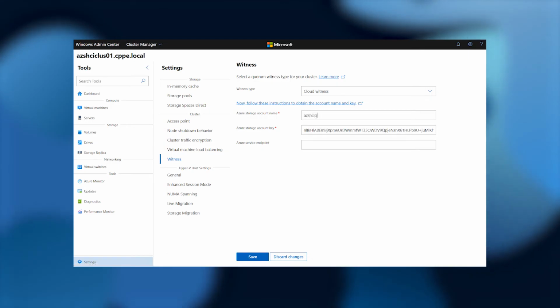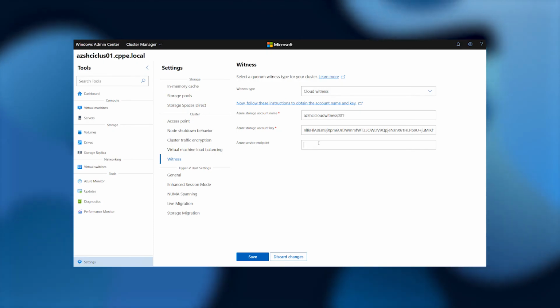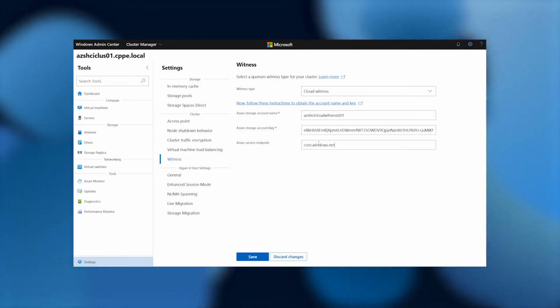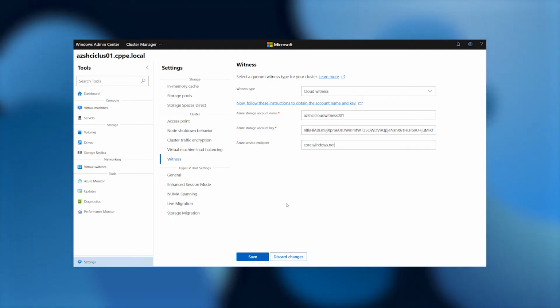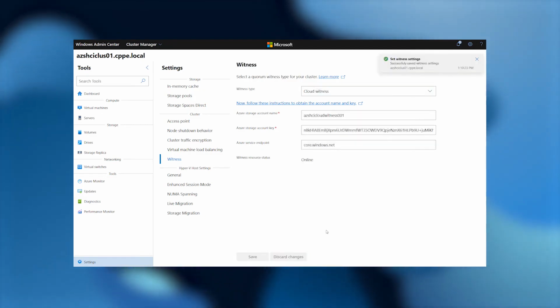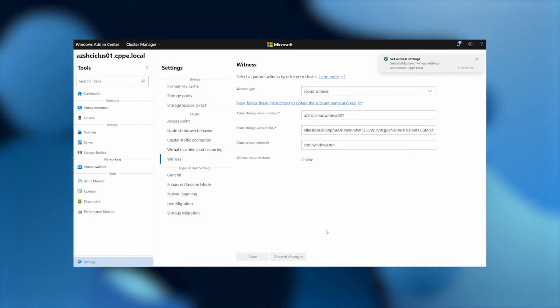I'm going to define the same names that we had listed in the Azure portal there. And then the service endpoint for the Azure cloud, the regular Azure cloud, is core.windows.net. And just like that, we'll click save. And that is us done. Simple as that. So that witness is now configured, and we're good to go.